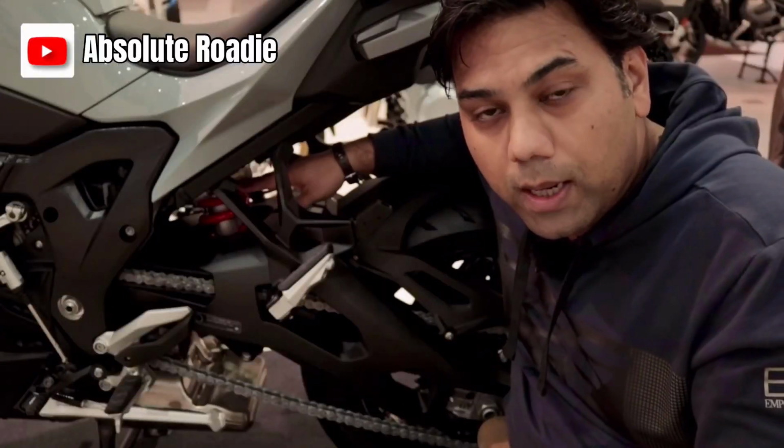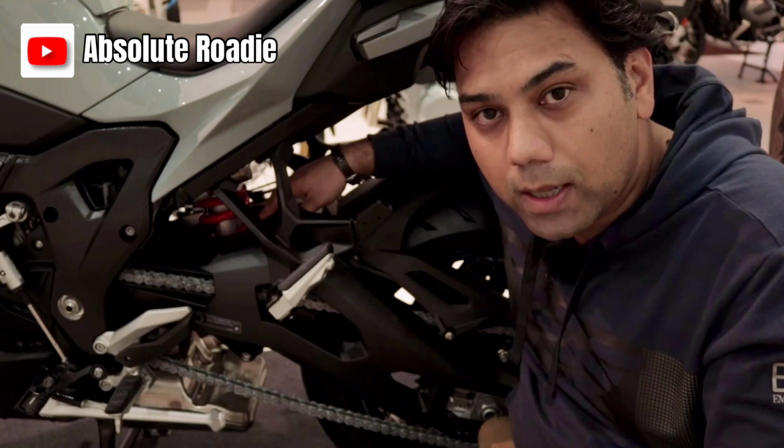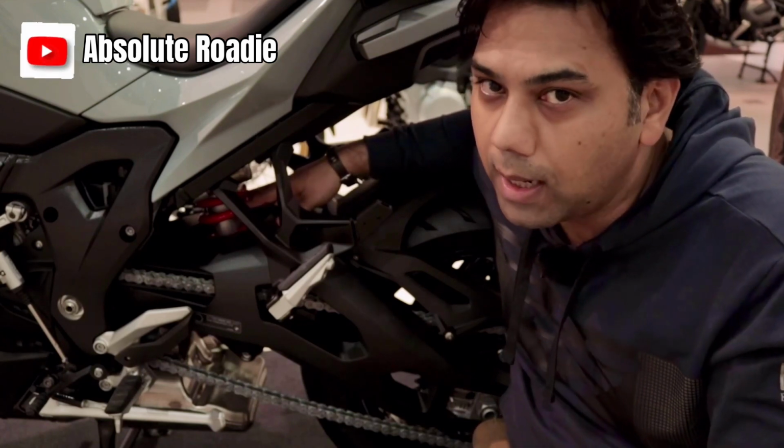So guys, what we see over here is the central strut suspension. This one also has the dynamic ESA feature. What it does is it electronically self-adjusts itself depending on the riding mode and the road condition.